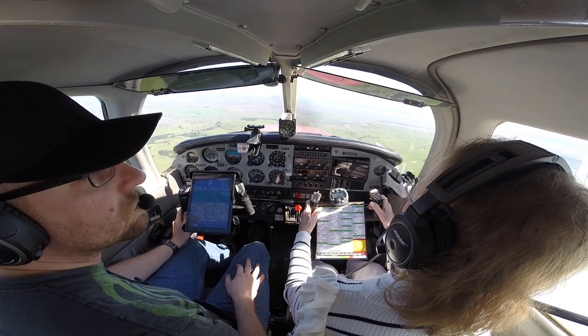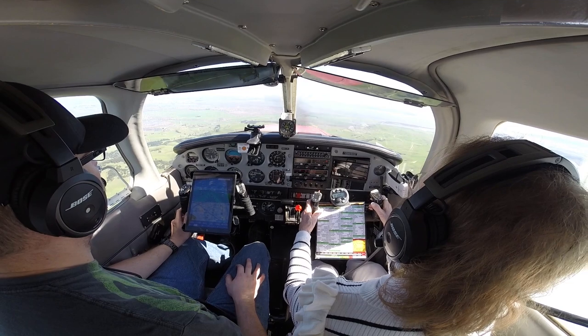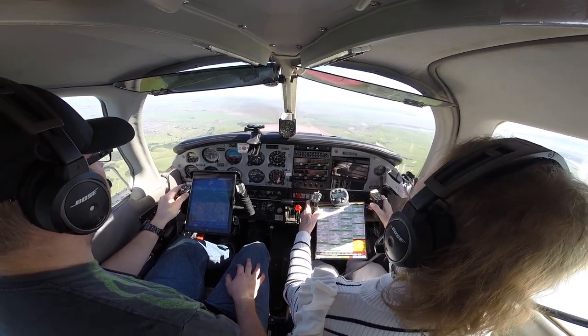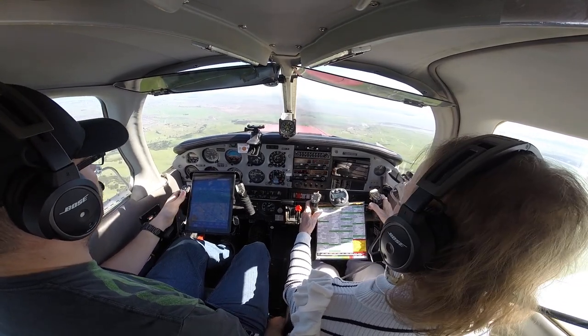Hello, Center. Take back with you, 65 VFR Santa Rosa. November 8368 Quebec, Oakland Center, altimeter is 2985.